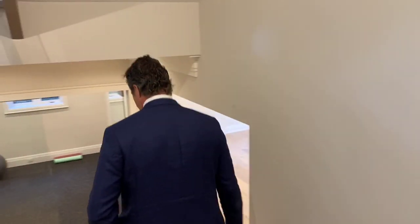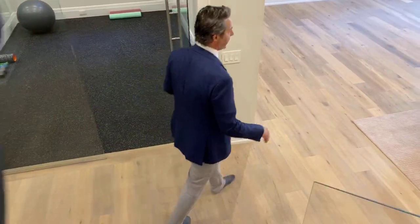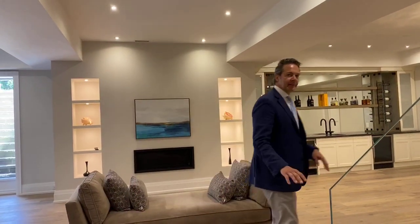Again, the oiled hardwood continues all the way through, the glass railings, huge space down here. The entire basement floor is heated with radiant heating. Efficient, warm, and cozy.